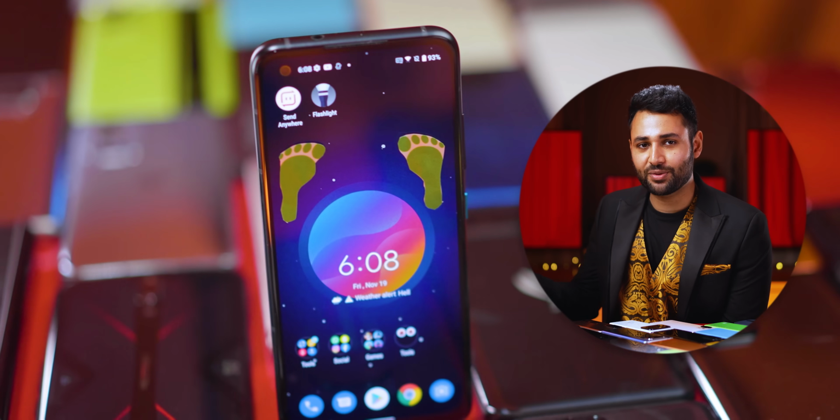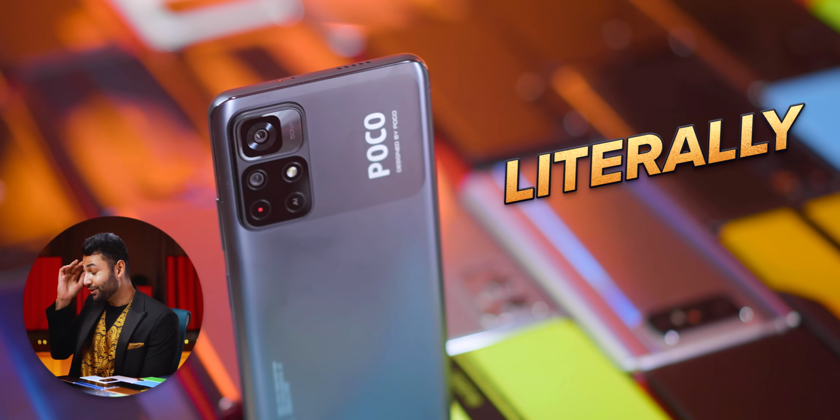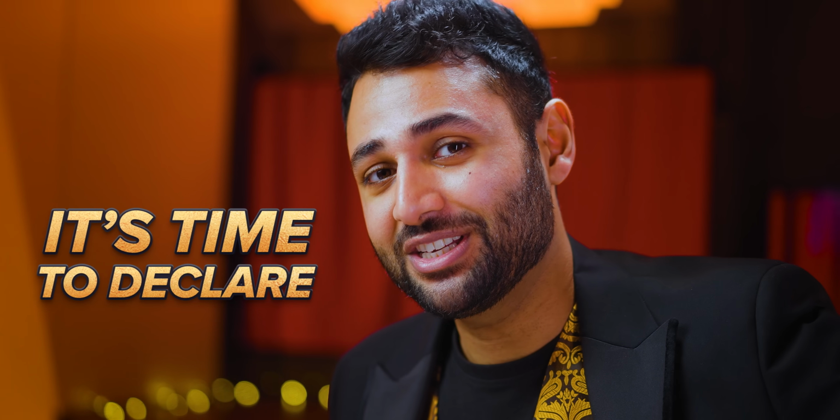2021 has been a year of real surprises when it comes to smartphones. We've had a significant push for foldables. We've had complete flagship experiences in tiny footprints. We've had budget phones that have literally changed my entire perception of value. So, it's time to declare some winners.